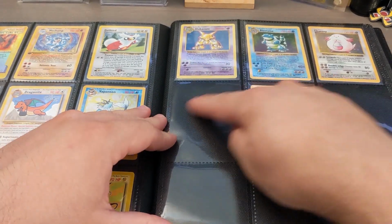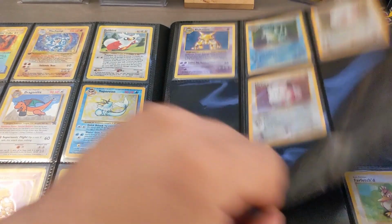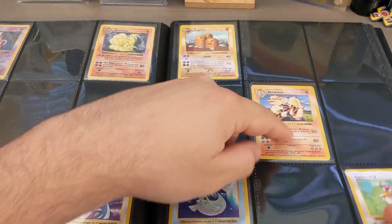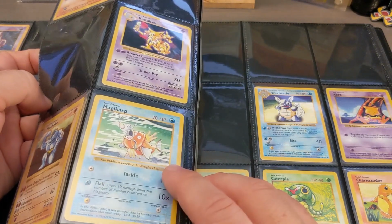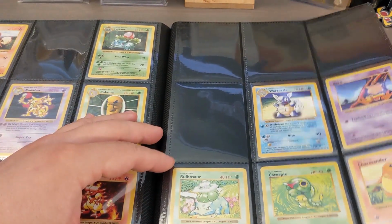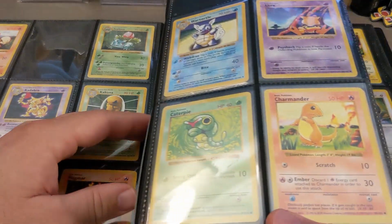So Alakazam, Blastoise, number 4 right here, that guy's Charizard. I do not have a Shadowless Charizard, and you can see I'm missing a lot of the cards in this Shadowless set. I picked up a few recently at my LCS, because he had a binder of Pokemon, and he was kind enough to let me get, I forget which one, the War Turtle here. I was able to get a couple others.